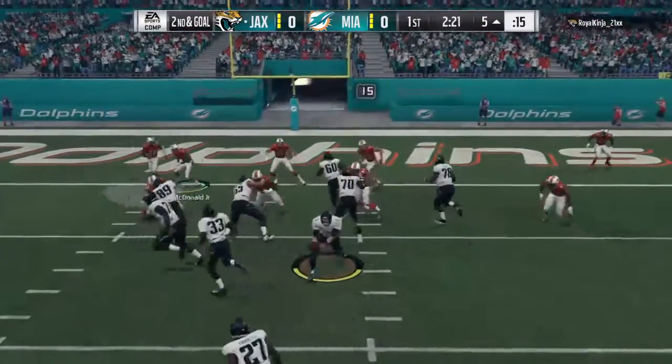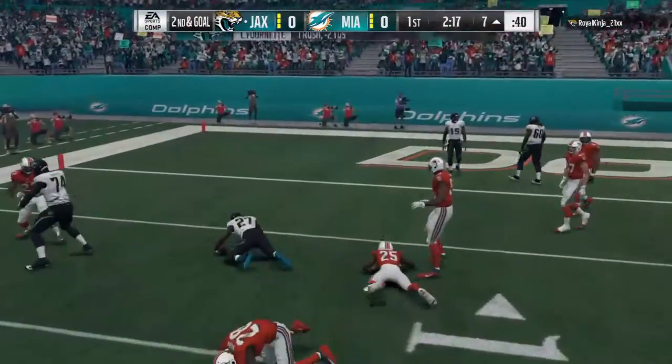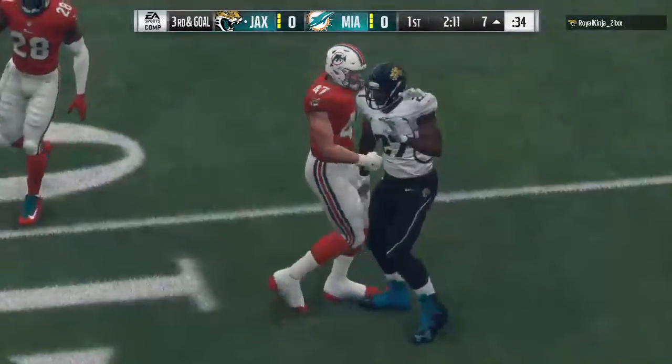Possible run anticipation here as the D-line sandwiches together. And he goes backwards on this one. Losing yardage to the 7. He lost 2 there. And it's third down.